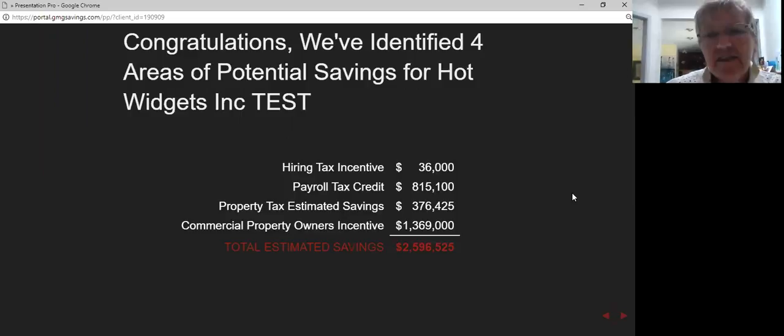Then the estimated savings on your property taxes are $376,425. Now that's nice. And the commercial property owner's incentive, which is also sometimes known as cost segregation, could be worth $1,369,000. So your tax credits could be in the neighborhood of $2,596,525. Pretty nice.